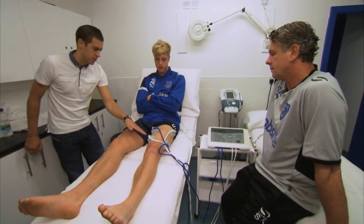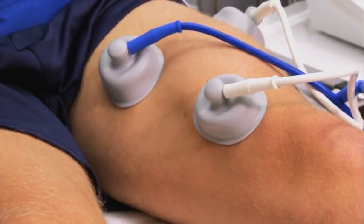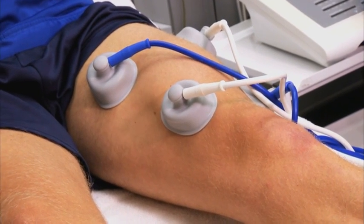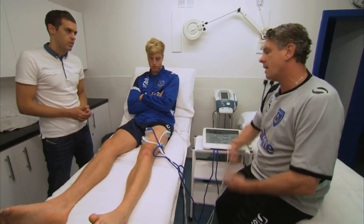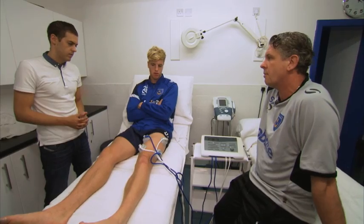Obviously I can see the muscle is contracting quite quickly. That's not you doing that, that is the electrical current. That's one of the effects of the interferential. It works on the pain relief mechanism up to the brain and back down, and helps with muscular stimulation as well, so it'll contract the muscle as well. I wouldn't do it after a game because this is bringing more blood to the area, and the idea after an injury which you sustain in a game is to stop it bleeding. So you normally have to wait 48 hours before you start using electrotherapy.